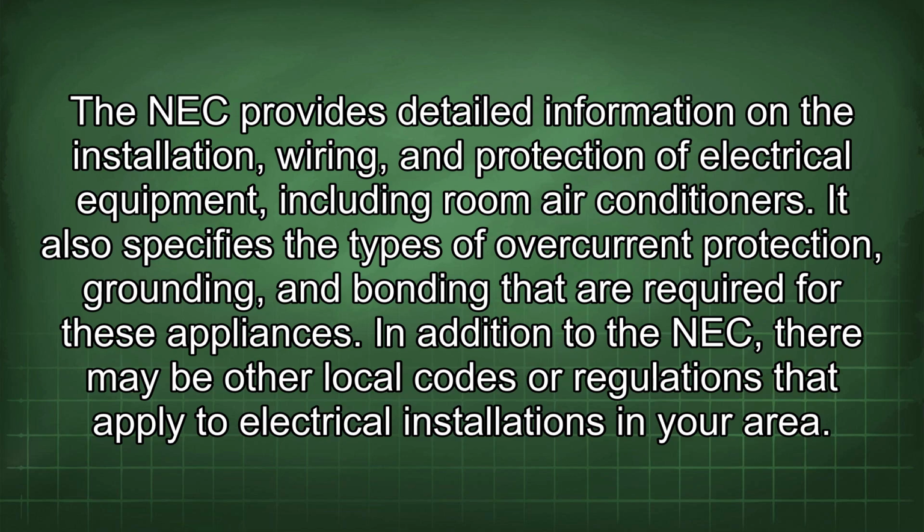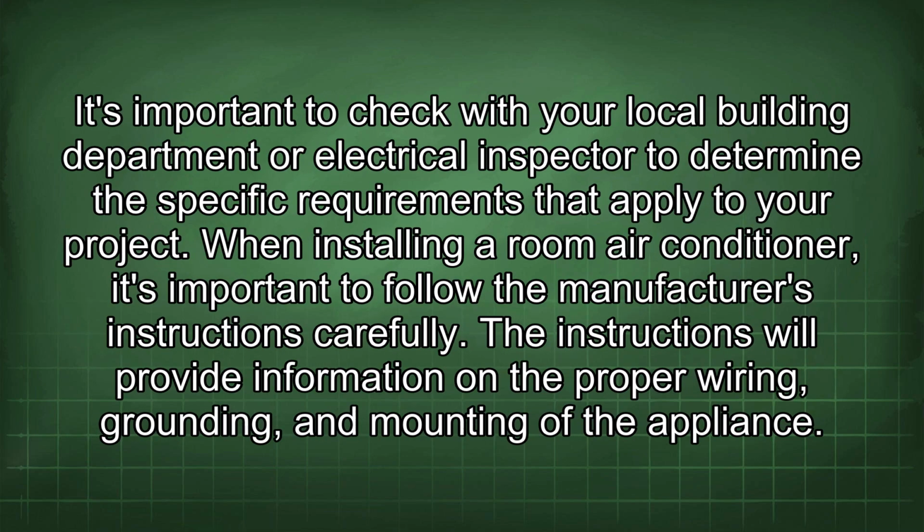It also specifies the types of overcurrent protection, grounding, and bonding that are required for these appliances. In addition to the NEC, there may be other local codes or regulations that apply to electrical installations in your area. It's important to check with your local building department or electrical inspector to determine the specific requirements that apply to your project.